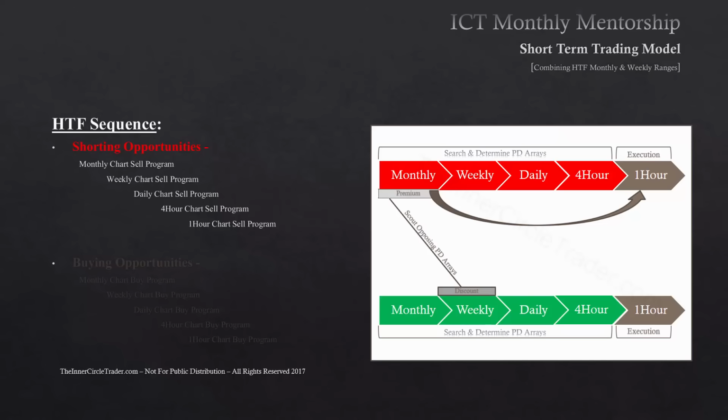Every one of those at the weekly, daily, and 4-hour, if we find a level like that, we refine it all the way to the 1-hour chart. Our 1-hour chart is our executable time frame for one shot, one kills, or short-term trading. Once you have that executed, what we're doing is we're aiming for that weekly discount PD array. There's your cycle. That's your process. That's your whole outline, if you will.